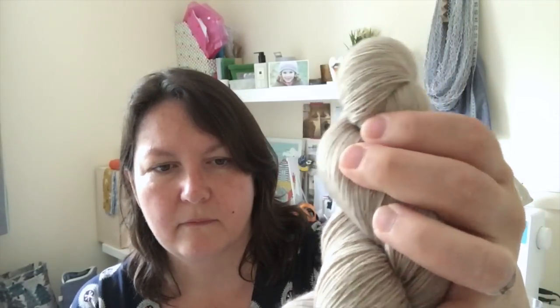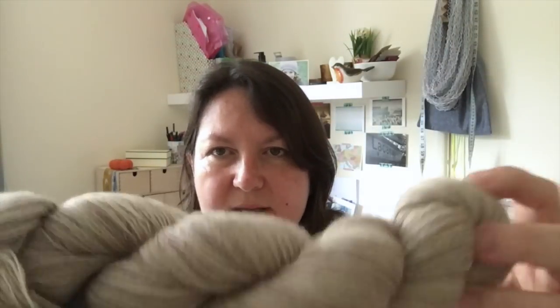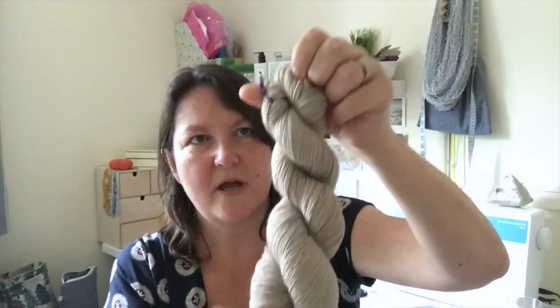I knit my Pebble Beach shawl in a very similar colourway in the same base. It was the calligraphy colourway, and that was that sort of colour, but it had some dashes of grey through it, I think. This is more of the same colour really, and it's a singles. So just wanted to have that in my stash.